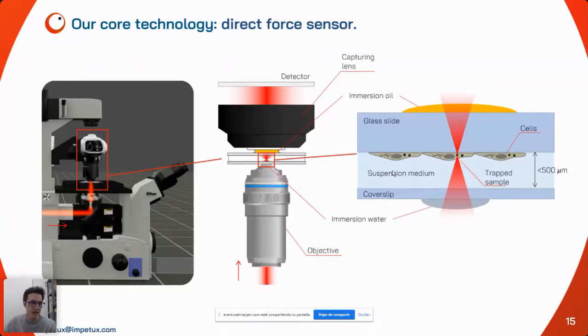So this is the schematics of how the force sensor works. This is our core technology. We have the laser coming from the back part of the microscope, and it's reflected on the dichroic mirror, and it enters into the objective. It's focalized in the sample.